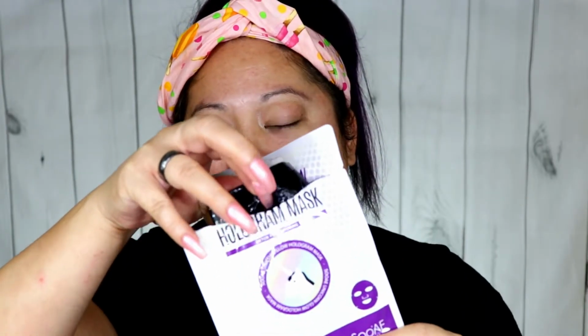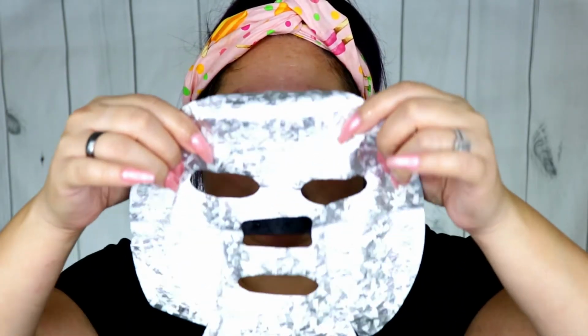So I'm going to apply this now. Opening this up, it opens pretty easily, and this is what it looks like. It's very wet. And the black side is the one I'm supposed to put down on my face. Now I'm gonna be using the viewfinder, so don't look at me weird and be like, what is she doing?